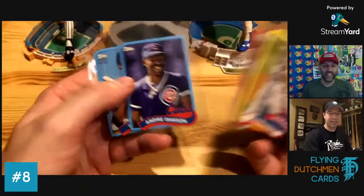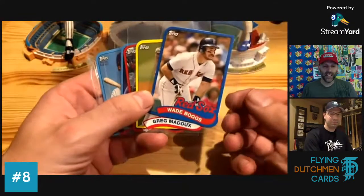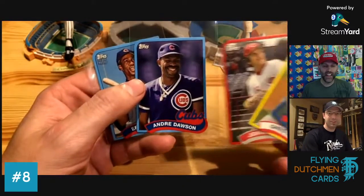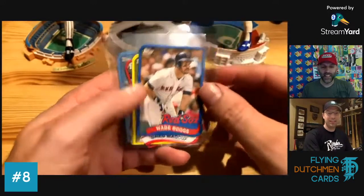But yeah, excited to get Dawson. That Ernie Banks is pretty cool. Yeah, I like that Dawson. You don't see him smiling a lot in photos. Yeah, he's a pretty intense guy. So, and then this one. Sorry, go for it. Sweet to get TTM.